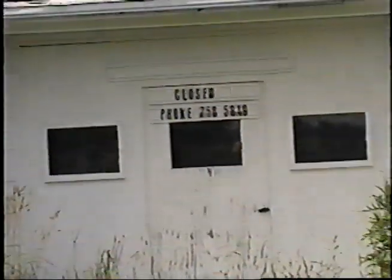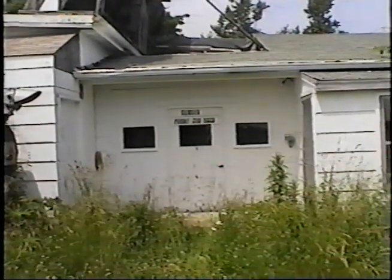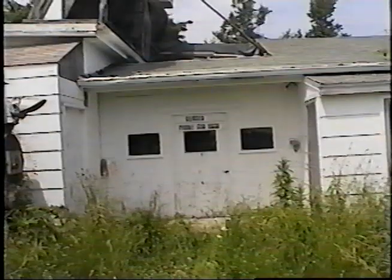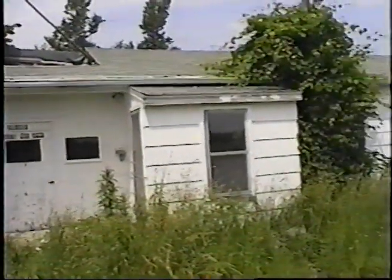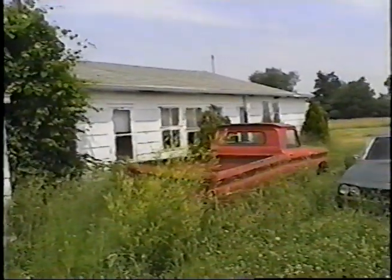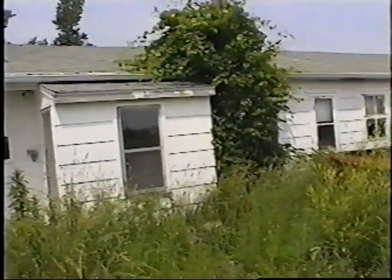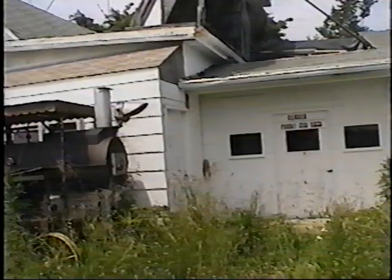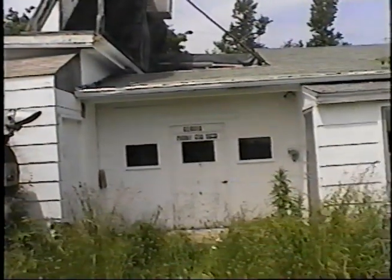This was the entrance to the old television shop. A lot of people will remember that. They came here many times to deliver television sets, and Kenny would fix them for them. And this was the general shop with an old truck and car in front. And the edge of the house next to this was used as a display for new television sets.